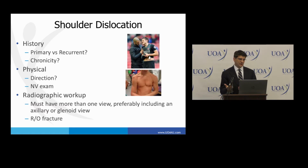A radiographic workup is typically what we do in the hospital setting. However, in the athletic training setting, you will not have an x-ray, so you do need to be able to evaluate this, determine that this is an anterior dislocation, and then without an x-ray, proceed with attempted reduction.